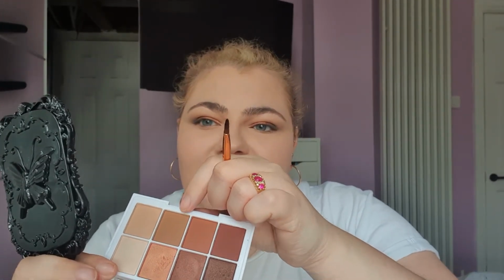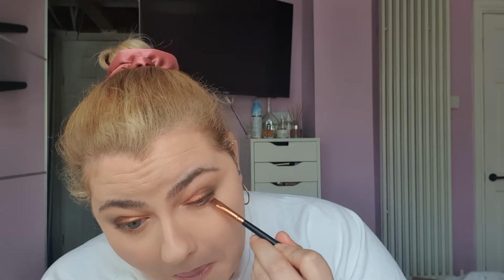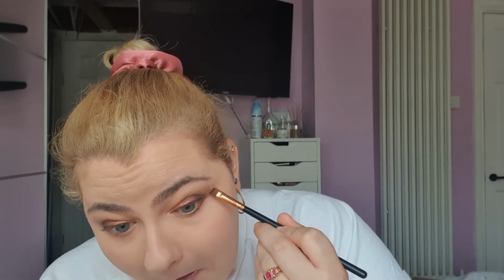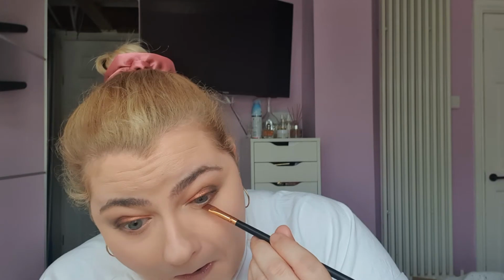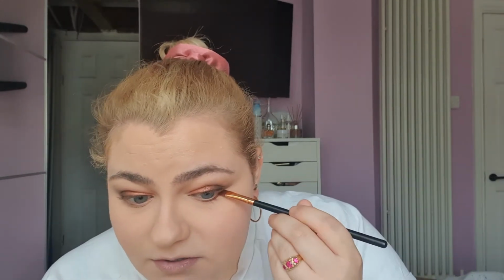I think I'm going to take this second shade here on the lower line, just because it's going to add a little something, but I don't think it would be too harsh, hopefully. Oh, okay, no, that's fine. Just blend that and stop here.